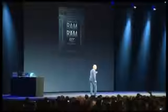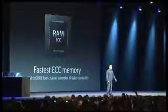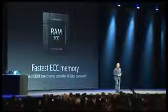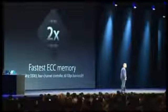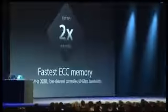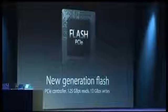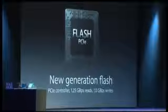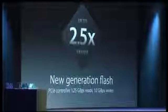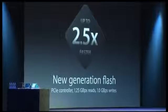The fastest memory we've ever put in a product. ECC memory, 1866 megahertz DDR3 on a 4-channel controller, 60 gigabyte per second bandwidth. That's double the performance of the previous generation. Internal storage is based on flash. Not any old flash. New PCIe-based flash. 1.25 gigabytes per second reads, a gigabyte per second writes. That's 2.5 times faster than any flash we've ever built. It's 10 times faster than any hard drive we've put in a Mac Pro before.